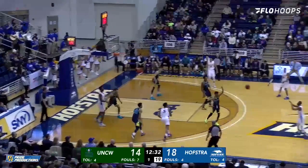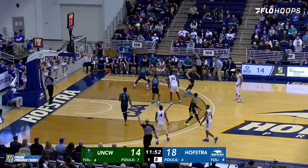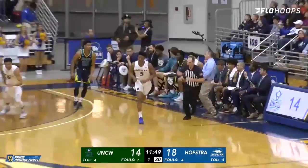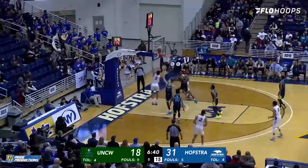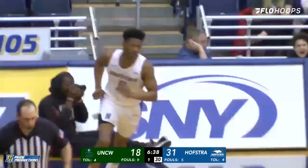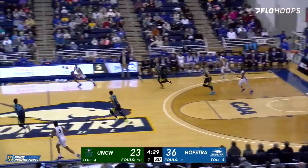Ray forces it away to Coburn. He finds Pemberton on the right wing, who tries a three, and he cashes in. See Hofstra nicely breaking that full court press they've showcased in the last 7 or 8 minutes. Pemberton to the left side of the rack, cutting across the lane and finishing through contest, making 1 for 2 on the day. Now a 13-point advantage for the Pride.